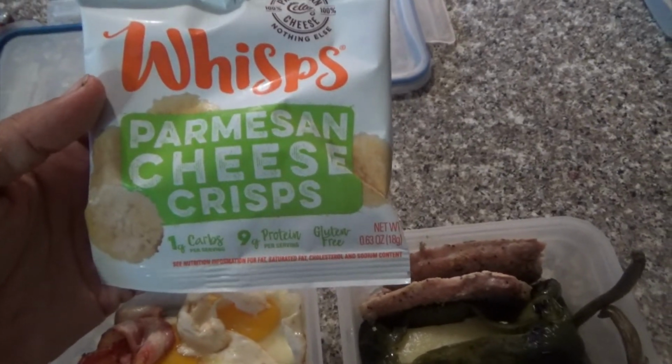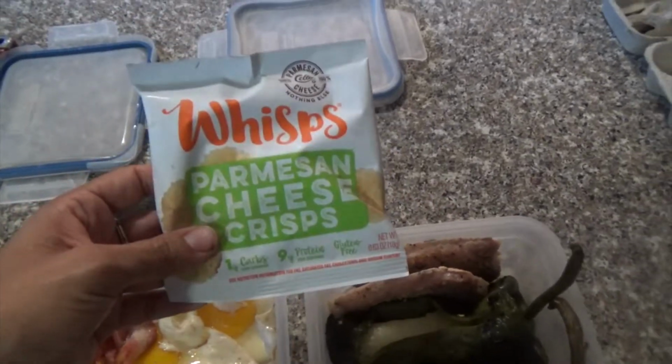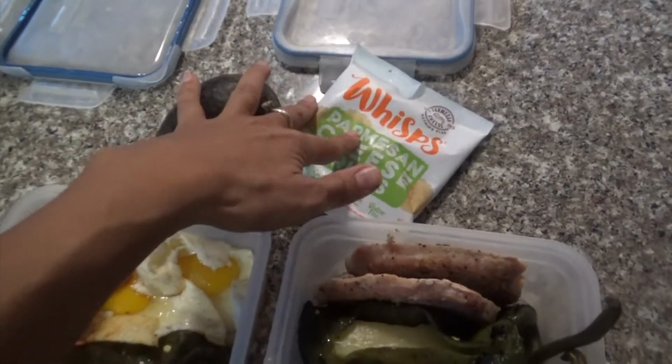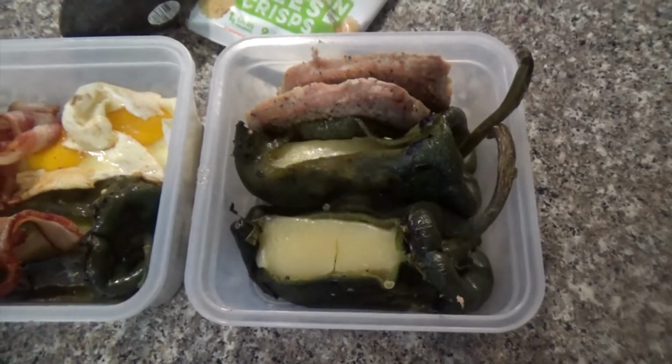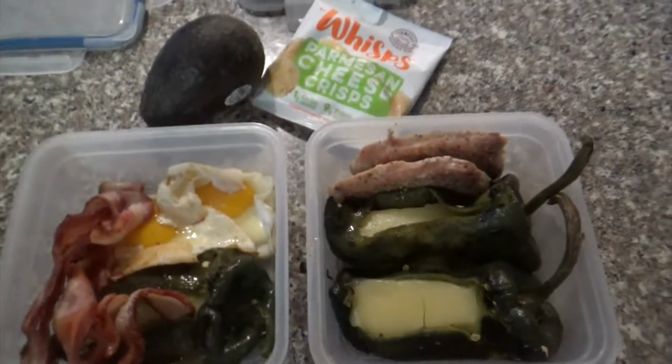These Parmesan cheese crisps have really good macros. It's only 1 carb for the whole little bag. So this is his snack. Breakfast, lunch, and then he comes home and I feed him dinner. So this is what he's taking.